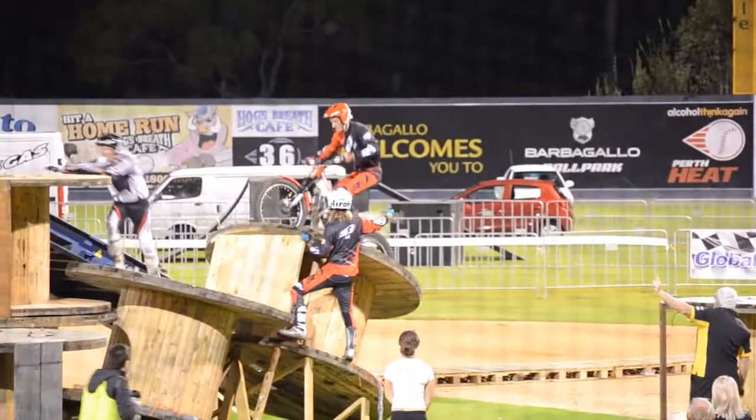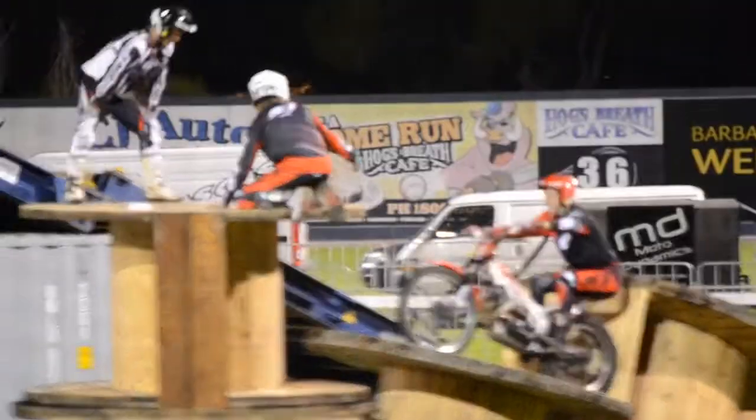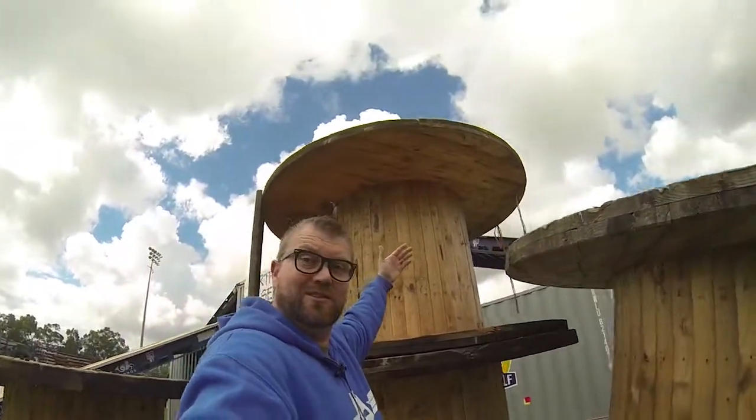They actually coated this in like a concrete layer so they get a little bit of extra traction. And then all the way up to the top. And again, that top platform, right? And this is the part that you don't understand when you're actually playing the game. Look at the height of this thing.